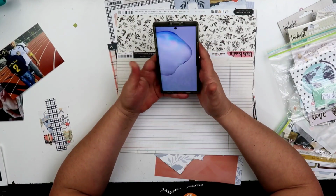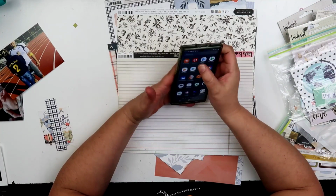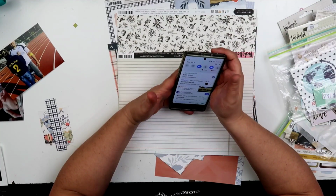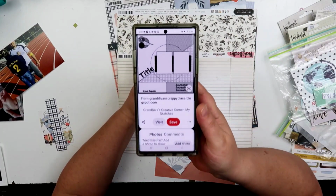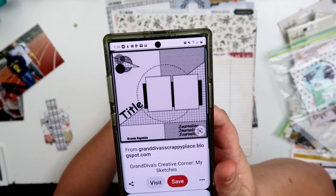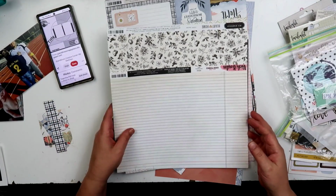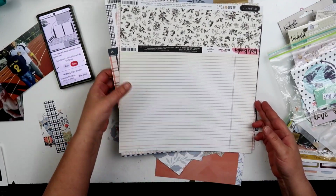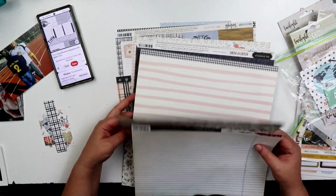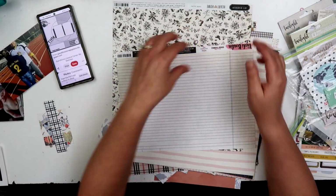I was just outside looking on Pinterest, and I saw this sketch. Sorry about that, I didn't mute my phone again. I will try to put it in the top corner. I don't usually do that on real-time videos, but hey, maybe we'll make a little bit of a change. So it has a background, it has a piece that goes like this, and it has a piece that goes like that.